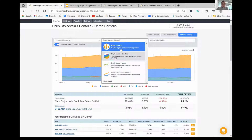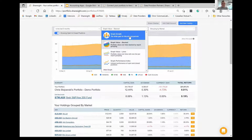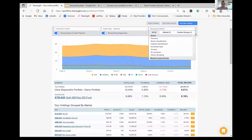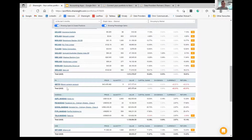We've got a number of various graphs. I'm not personally a visual person, but for those DIY investors, they tend to really like these graphs and play around with them. There's also grouping functionality. So at the moment, it's grouped by market. As you can see, the ASX, FX, and I'll talk about the markets that we support as well.